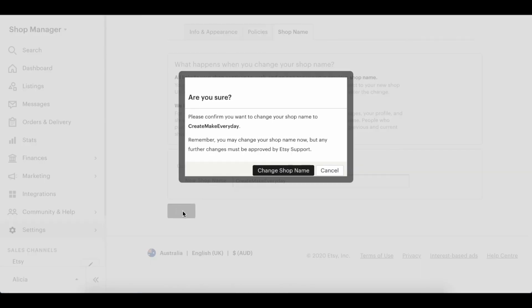Now it's going to ask you if you're sure. Please confirm you want to change your shop name to Create, Make Every Day. Remember, you may change your shop name now, but any further changes must be approved by Etsy support. So even though they are letting you change your name up to 5 times, to change it once again, you will need to get it approved by Etsy support.